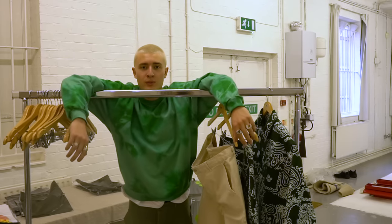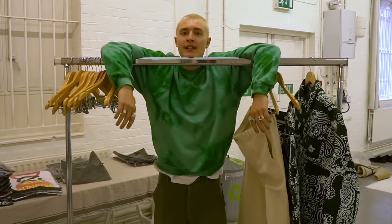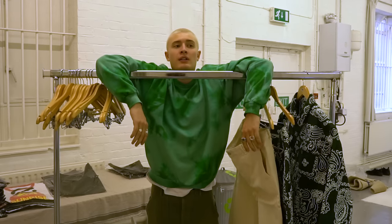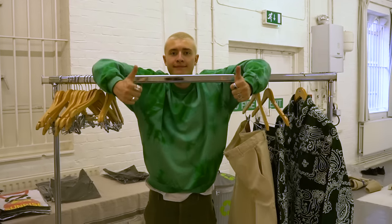Hey! We're in the back of the van. Well, I'm in the back of the van. Definitely not driving. Definitely not illegal. We are in a studio in London shooting lookbook and e-com. It is currently 9 o'clock and we've got 9 hours to go.